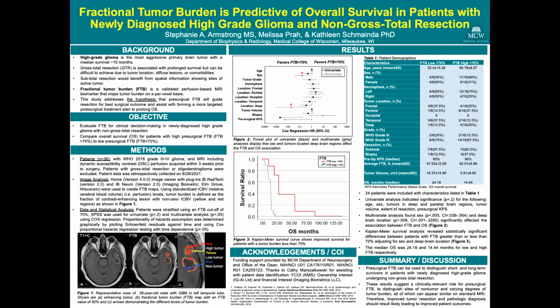In conclusion, these results suggest a clinically relevant role for pre-surgical FTB to distinguish sites of non-tumor and varying degrees of tumor burden, all of which can appear very similar on standard MRI. Therefore, improved tumor resection and pathological diagnosis should result, likely leading to improved patient outcomes.